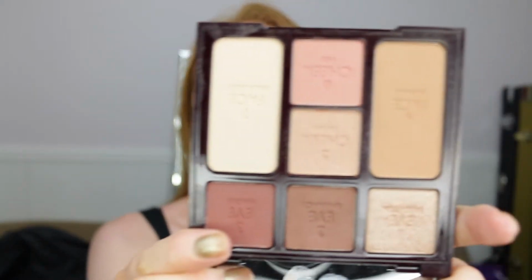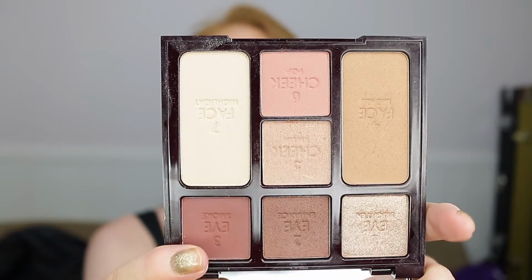And then with the highlighter as well, the highlighter looks really nice, and I didn't think it was going to be as glowy as it is, because if you look in the pan, it doesn't really look like it's going to have a lot of shimmer in there, but this is really glowy and looks so good and is really, really pigmented, so that I really do like as well.